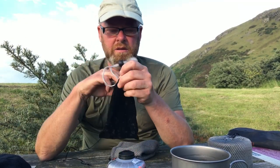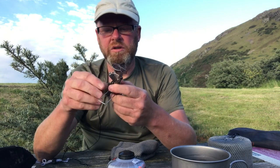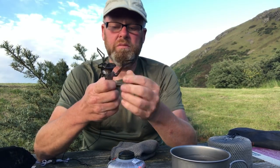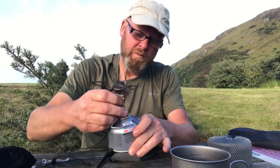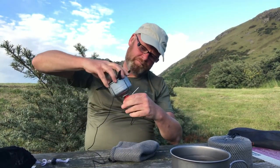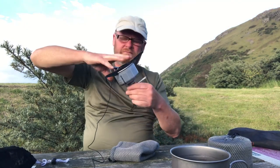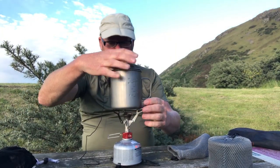And with this kit, I have the MSR Pocket Rocket. And it's a really good stove, really good burner, this. It's the Pocket Rocket. Well known, well tested elsewhere. And we'll just whack that on while I'm doing this, because I'm going to eat as soon as I've finished. So that's a little Pocket Rocket set up, and then the stove just sits on top of that. Oops. In that fashion.